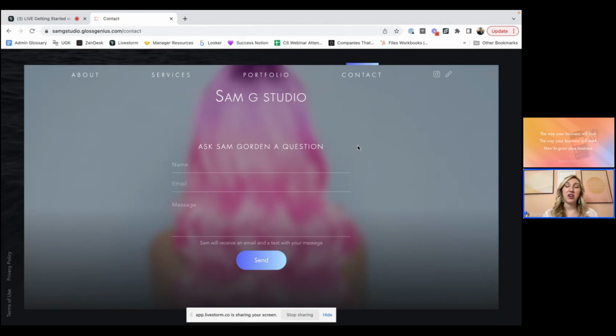So when somebody fills out a contact form here, you'll get an email from GlossGenius as well as a text letting you know that someone has reached out. On your own time, you can reply via email to that person as they will enter these details here. This is just so that we're not bothering you or you feel like you have to start an open thread with someone, especially if you're enjoying a well-deserved day off.